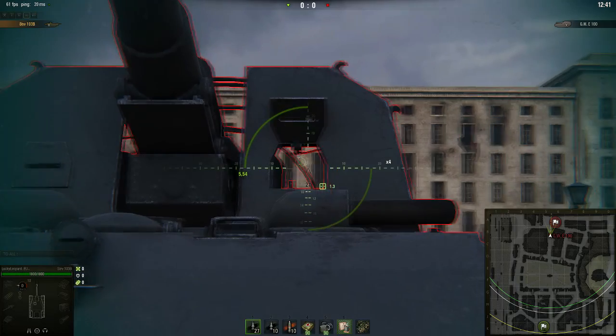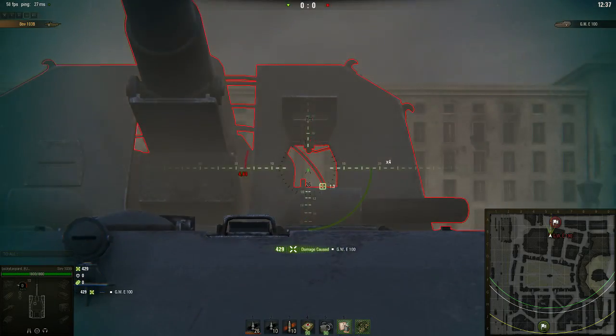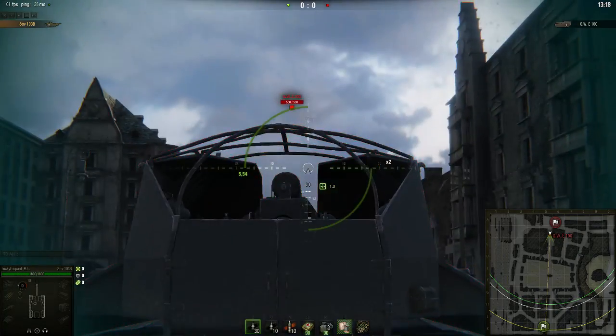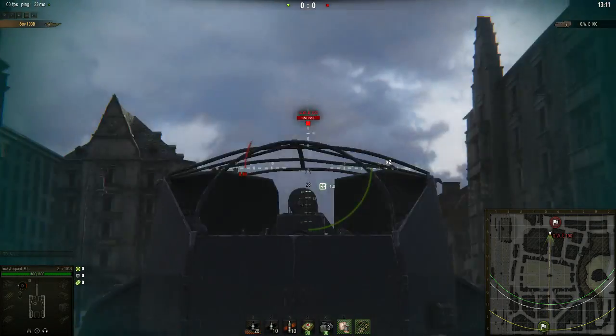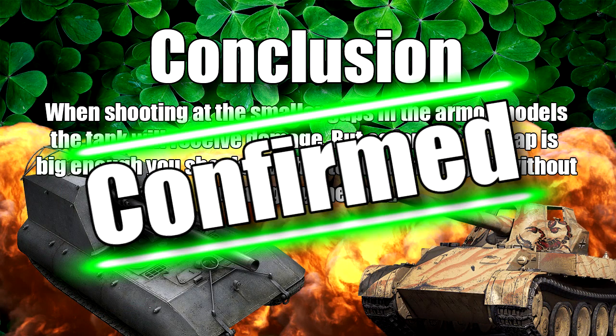But the GWE-100 has another story, because some smaller gaps did damage the tank, but the larger ones in the middle allowed me to shoot straight through without damaging the tank. That was in fact quite interesting. So this myth is clearly confirmed, since you can shoot through certain gaps as long as they are big enough. Even if your tank has the worst armor ever, you still might get lucky sometimes and get away without a scratch.